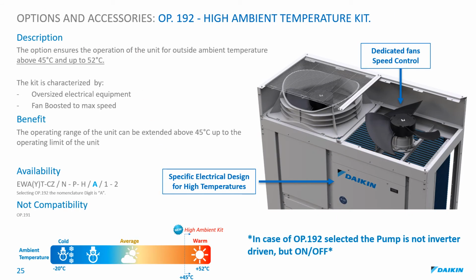The high ambient temperature kit will ensure chiller operation in ambient temperatures above 45 degrees and up to 52 degrees C. This high ambient kit is characterized by oversized electrical equipment and fans boosted to a maximum speed, as extra heat needs to be rejected in these conditions.